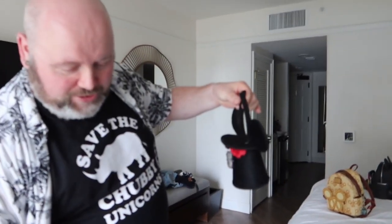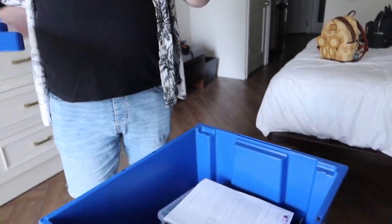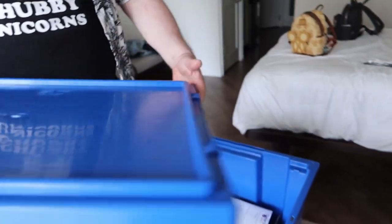That'll be staying here as well. Okay, yeah. First thing to go in. First donation to the box. I don't trust them to get back home. I can't put my ears in there because I'll be using them for a Disneyland Paris Halloween party. Yeah, generic ears I'll take back home.